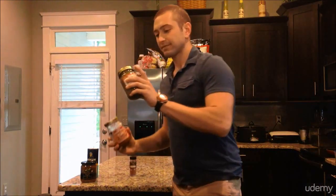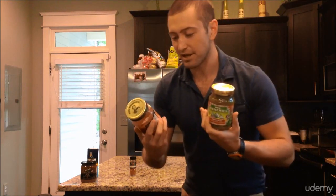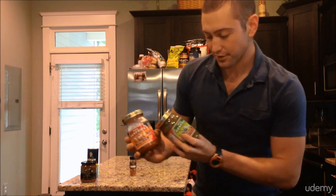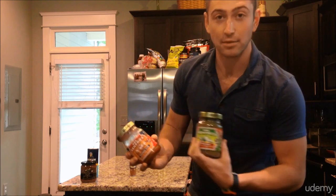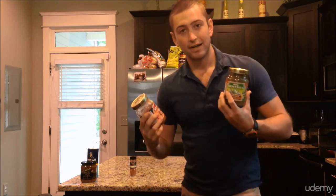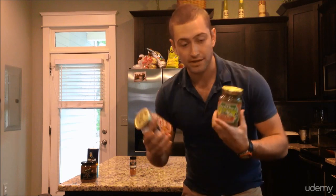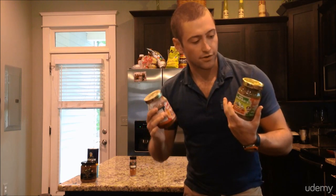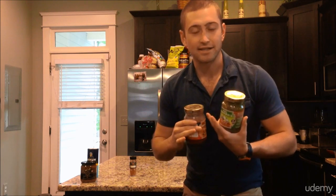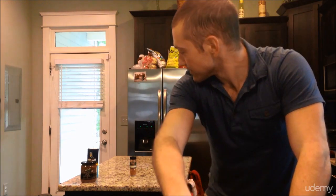This is some salsa that I have fallen in love with recently thanks to somebody I know, Mrs. Renfro's, and it's extra spicy. I've got a habanero salsa right here, and then I also have a green jalapeno salsa, which are both fantastic. And if you want an idea for how you can use this with your crock pot, you can just dump this on top of your chicken or pork or beef or whatever you're cooking in there, and it's going to taste great in 8 to 10 hours, just letting that simmer in these salsas.